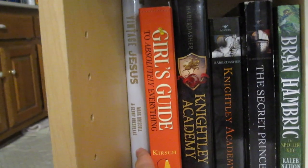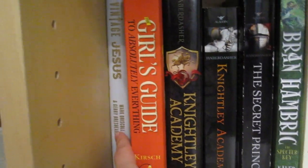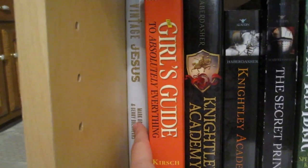Such a good friend. But yeah, here's my film textbook. Oh, and if you wonder what's behind me, it's a big gray thing that has all my yarn stuff in it. So that's always fun. Here we have Vintage Jesus by Mark Driscoll, and that's a really good Jesus book. I haven't read all of it, but it's a really good one.